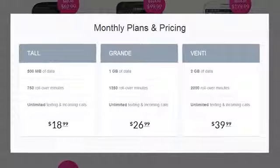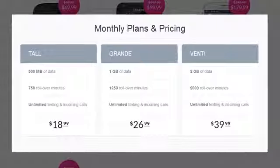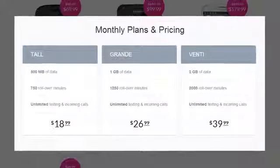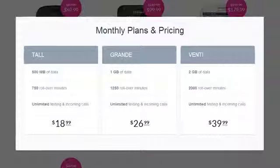So you have 3 plans to choose from: Tall, Grande, and Venti. And yeah, don't ask me exactly why they're named after coffee, but just go with it. The base plan comes in at $19 a month. However, the sweet spot in my opinion is the Grande at $27. With it, you get a gigabyte of data, 1,250 minutes, along with unlimited texting and incoming calls. To put that in perspective, on AT&T you get 250 minutes and no data at all for that same price.